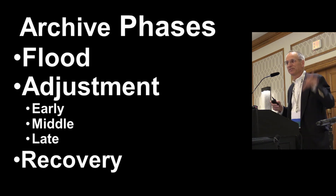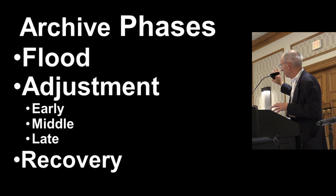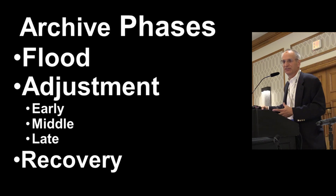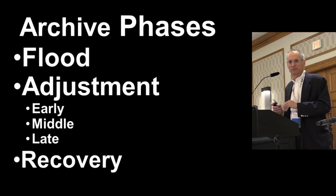So we have these three different archives, and there are parallels between them. There's a flooding phase, which was the high water. There's a period of several months, basically 100 days of adjustment, where each of these archives adjusted in different ways. And after 100 days, there's sort of a recovery phase where there are similar but different responses in the different archives, and that's what we'll look at.